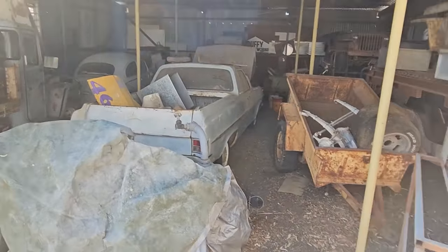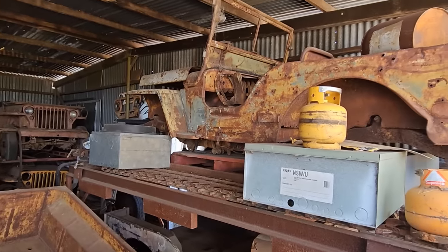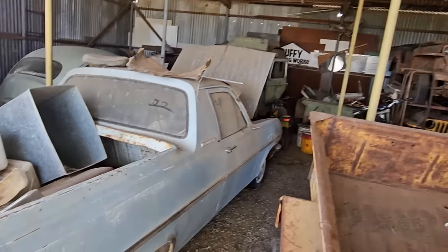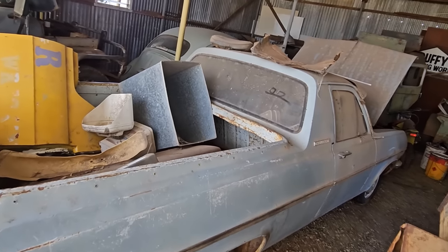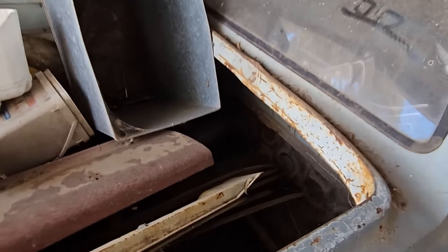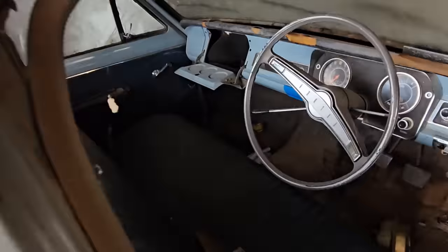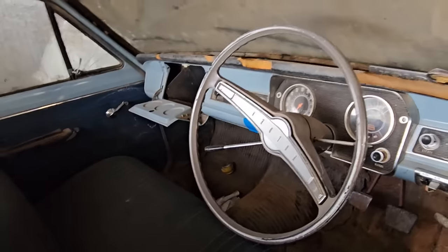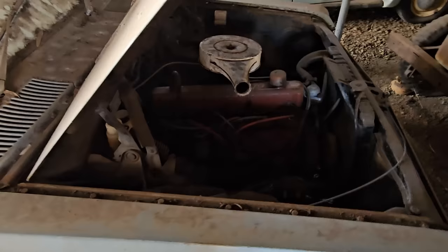Here we are. Here you go, proper barn find stuff. Wow. Couple of Jeeps. Amazing. Old workhorse. As you can see, no tray. Oh, holy moly. Look at that. That is immaculate. Unbelievable. Original motor.